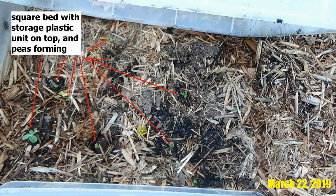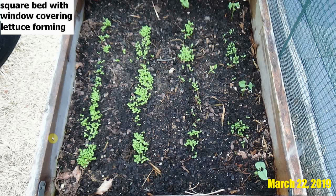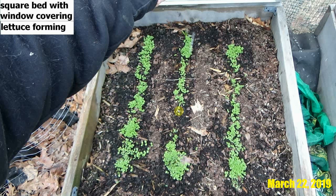There's another one. Pea plants underneath, I've transplanted from indoors. More lettuce and beans started underneath the windows. Lettuce underneath the windows. Gonna have tons of lettuce this year.